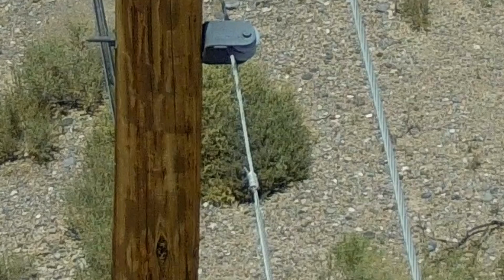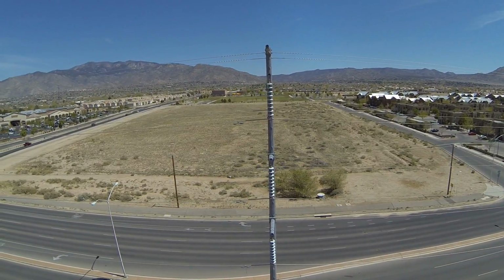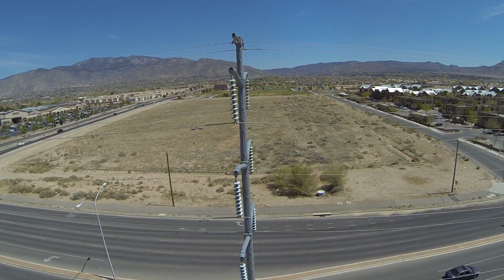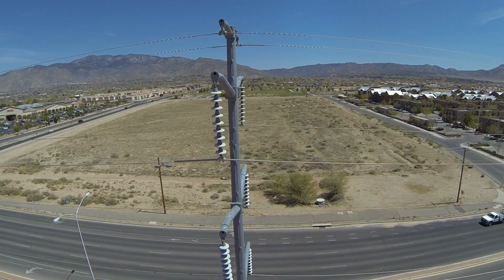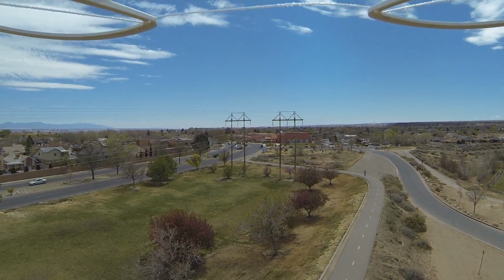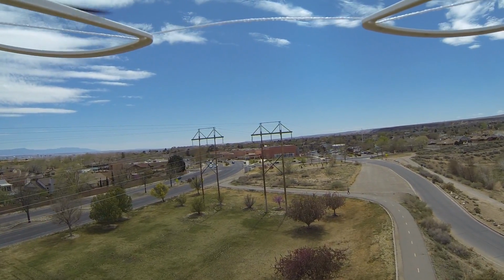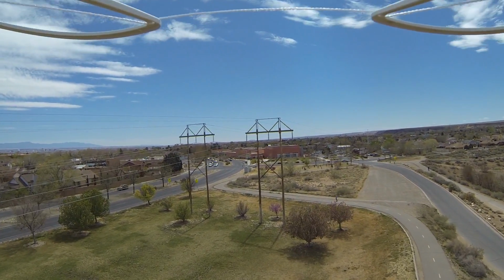Need taller transmission towers inspected? No problem. 100-foot transmission towers are just as easy to inspect as 40-foot distribution poles. Remote locations? No problem. Because we have no heavy equipment, we can access remote areas using modern recreational vehicles, and we can fly up to any tower regardless of terrain.